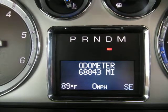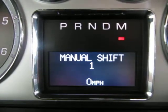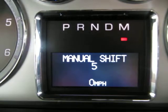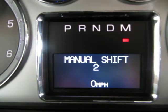But if you want to make it shift manually, go down to them, and you see it says manual shift 1, means we're in first gear. If I tap on the plus, it will shift up all the way up to 6, as this is a 6-speed automatic transmission. If you tap on the minus, it shifts down. Every time you tap it, it shifts 1 gear.